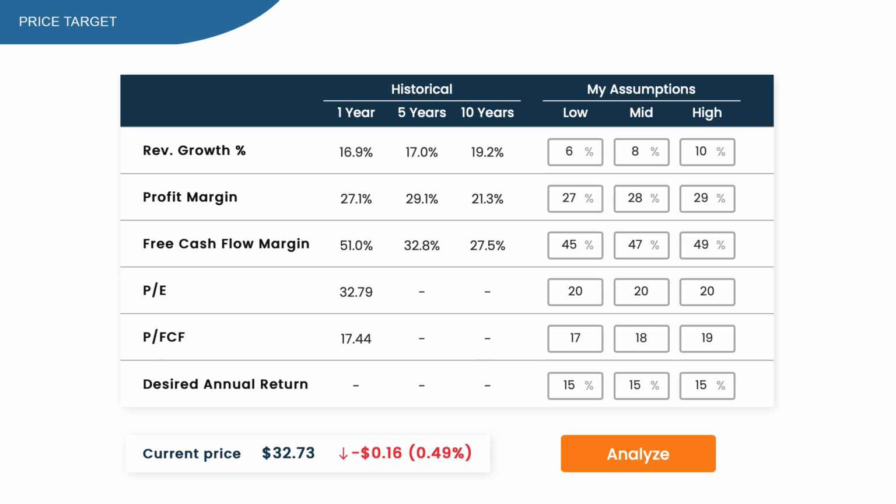outlook. Profit margin I'm filling in 27, 28 and 29%. For the free cash flow margin I'm filling in 45, 47 and 49. Since this is a REIT, I don't pay attention to the PE ratio, but I will have to fill it in, so I'm putting in 20. For the price to free cash flow I'm filling in 17, 18 and 19.